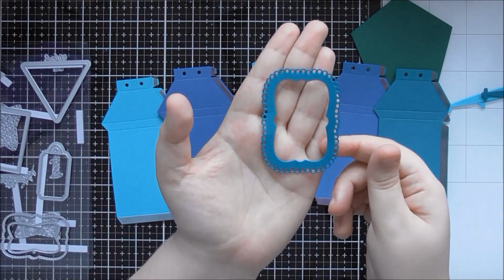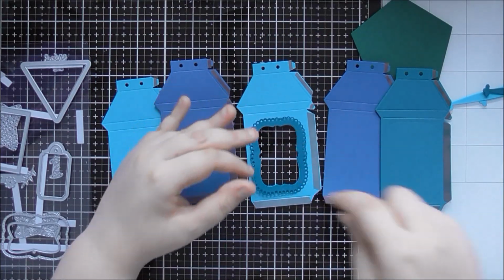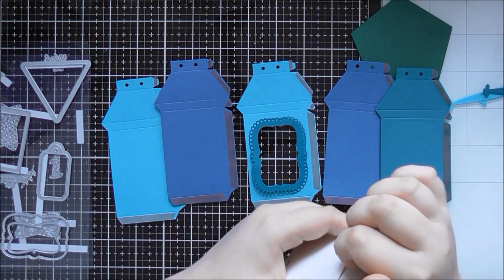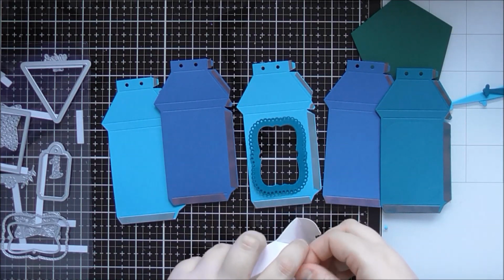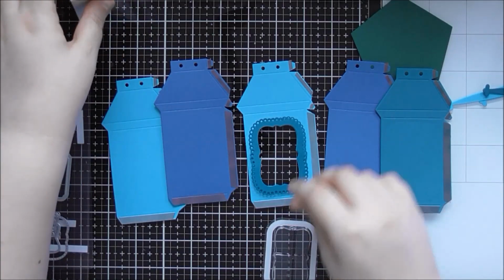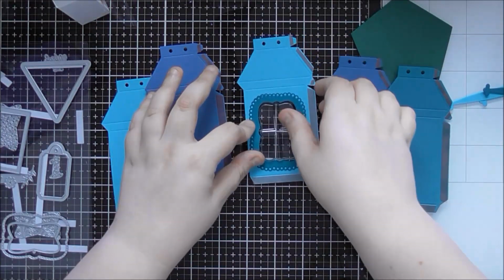So I just wanted to show how you can cut an extra frame to go around the aperture that you've put into the actual side panel of the lantern as well. And I'll get a shaker out to show. I'm not going to stick this in because I don't want to waste one, but this is how you would add your little windows to your shaker.